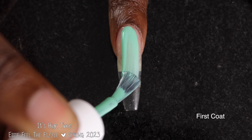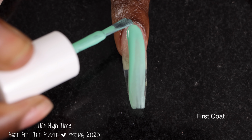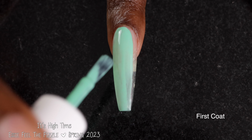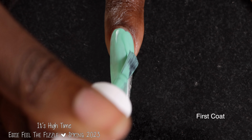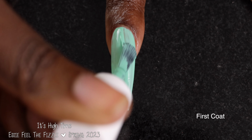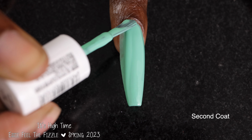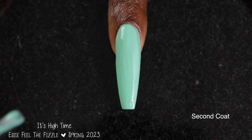And now we have It's High Time. Essie describes this one as a mid-toned mint green. This one had a good but slightly thicker formula. It applied great, no issues, self-leveled perfectly, just like all the polishes in this release. This color was probably the one that after the yellow, I was just like, I'm not gonna like this. And yeah, this one wasn't for me.